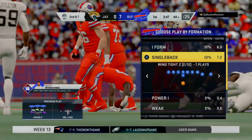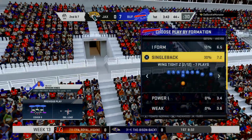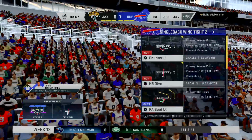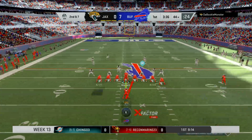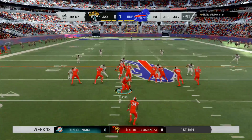Give him 3 on first down. It'll set up a 2nd and 7. 44-yard line. 3 yards on that last carry. Here's 2nd and 7. Watch the pass.